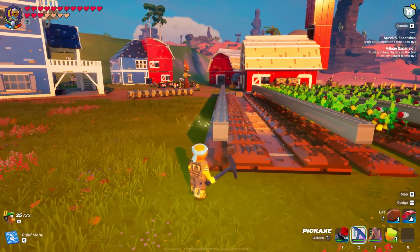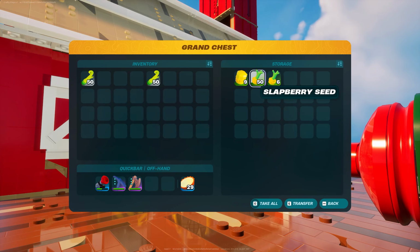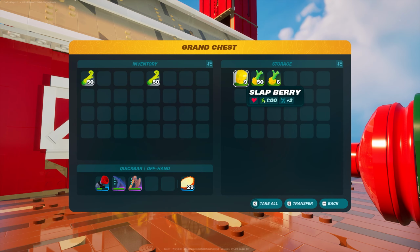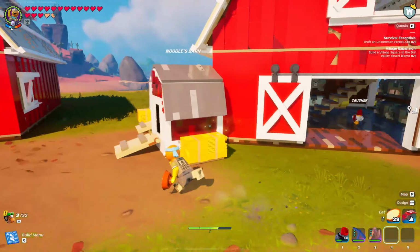Now let's take a break from that and go over to our animal area because that's going to be very important. What I'm bringing with me is vine and then also some slapberry seed because what I think the best method to have right now in this game is 2 chickens and 2 cows.